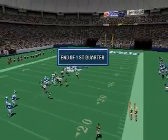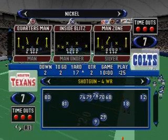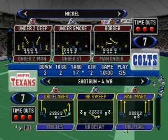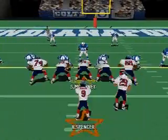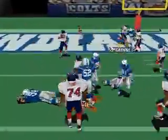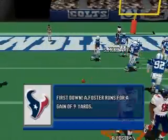At the end of the first quarter, we're all even. Houston, 7. Indianapolis, 7. Nickelback in this time. And gets the toss. Morris records the stop at the 9-yard line.